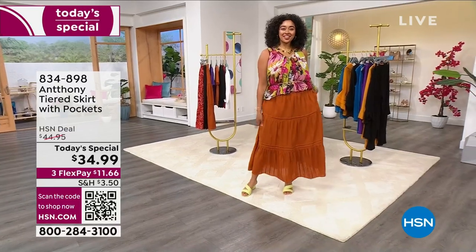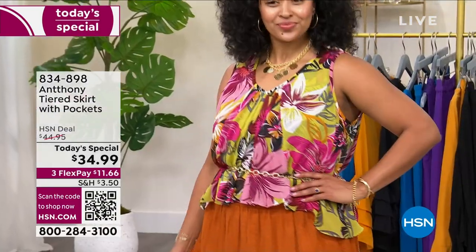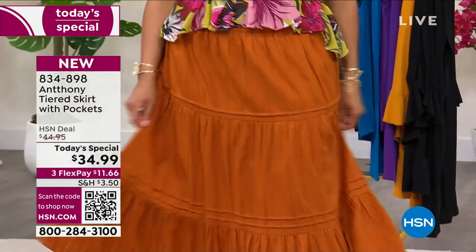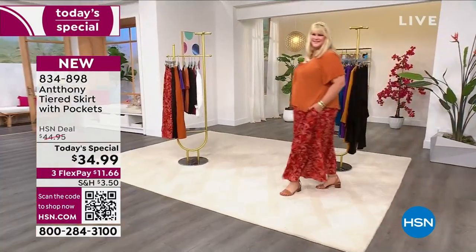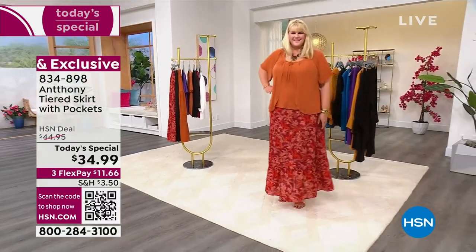I have the maroon multi leaves on. There you see Kenya has it on in that caramel cafe. It is lined underneath, so you don't need to worry about putting on your own slip. We have an olive, a cheetah, we have it in solid black, solid petunia, a beautiful purple color, lots of great colors that you can dive into.